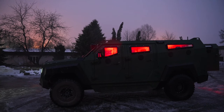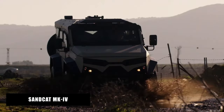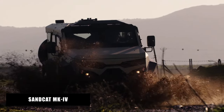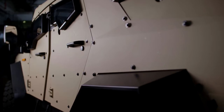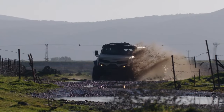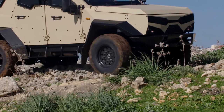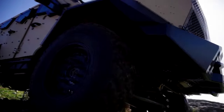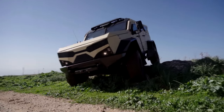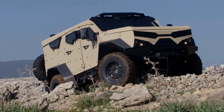Sandcat Mark IV. One of the most technologically advanced commercially off-the-shelf chassis-based off-road armored vehicles on the market right now is the Sandcat Stormer Mark IV, the most recent iteration of the Plasan Sandcat family of armored vehicles. The Stormer Mark IV is made to offer law enforcement units, SWAT teams, and Defense Department missions that are conducted in the most difficult environments, urban areas, and rocky terrain a greater level of protection.